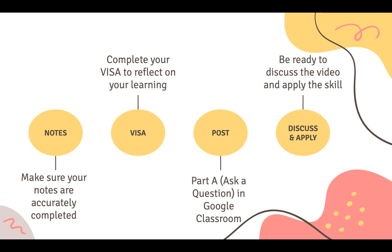And be ready to discuss the video and apply the skill. Make sure that you know how to identify each of these characteristics in a poem, and also be ready to talk about how they help you determine the meaning of a poem and the significance of each of those characteristics in a particular poem. Once you have all of that done, then you'll be ready to go.